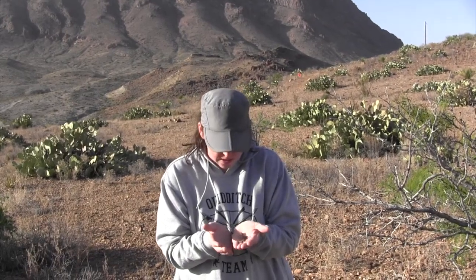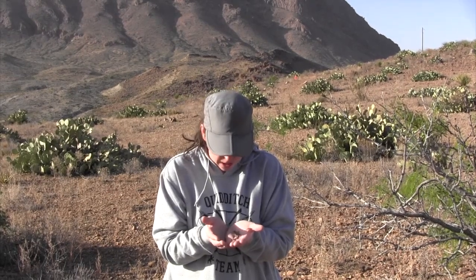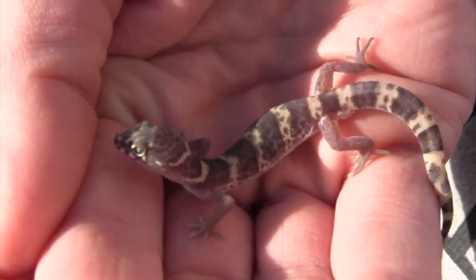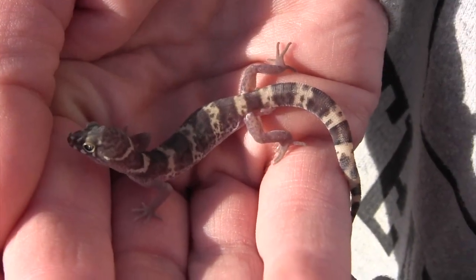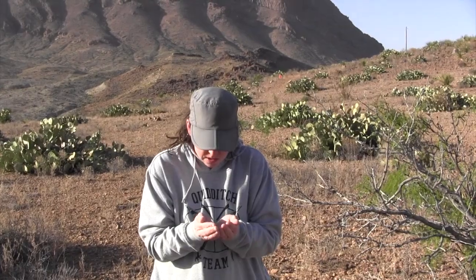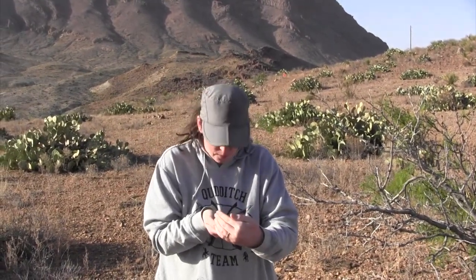So this right here is a Texas banded gecko. He's kind of jumpy, so I'm just going to support him a little bit. I don't want him to fall. And this is a big treat for me because this is actually my favorite kind of gecko, a banded gecko. Now this particular species is a Texas banded gecko. We've seen just regular desert banded geckos out west before, so it's really awesome to see this other species of them, especially because they're my favorite.